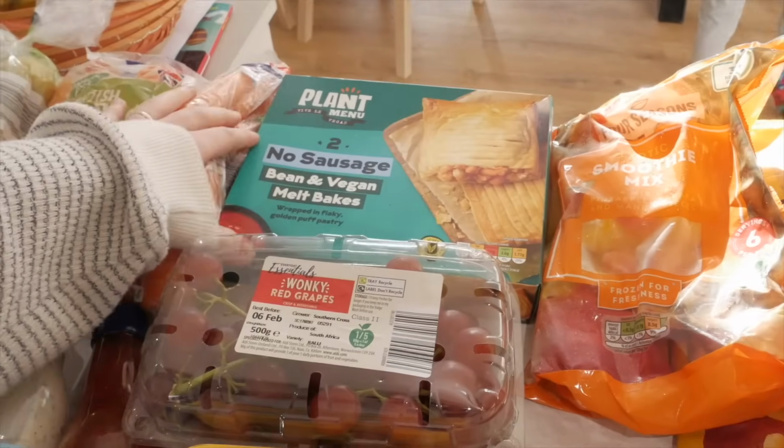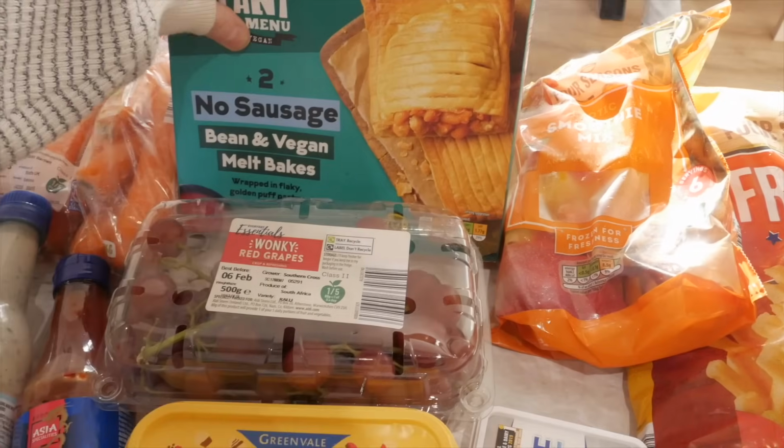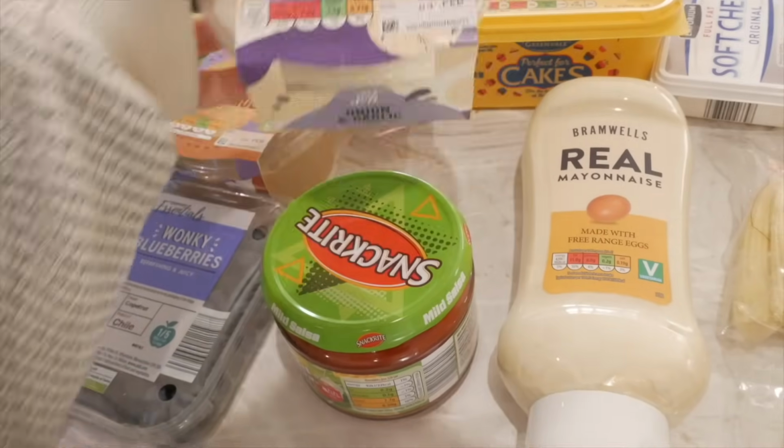Movie mix. I saw these and I just thought they looked handy to have in for snacks, like for lunches for Joel while he's working from home more with his new job. Some grapes, some butter, some mayo. Oh, I thought we'll give that a go.